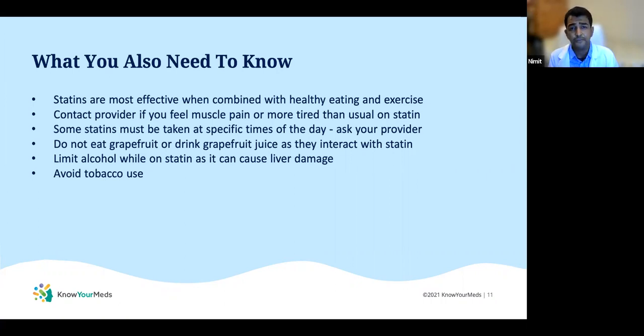Again, if you feel muscle pain or soreness that hurts more than usual, and you're worried about muscle breakdown, that's a conversation to have with your pharmacist. That's a conversation to have with your provider. And so make sure that you're communicating as those things come up.